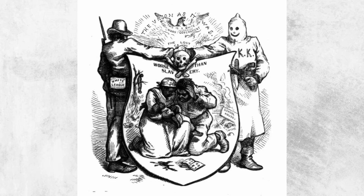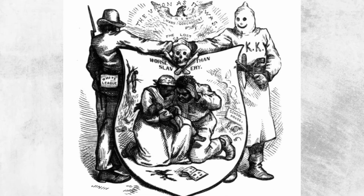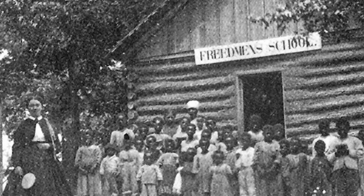Congress tried to put a stop to it by passing laws against voter intimidation, but violence and threats still took a toll, and black voter turnout started to decline. Meanwhile, Republican-led governments in the South were busy making progress. They built public schools, expanded women's rights, and repaired war-torn infrastructure like roads, railroads, and telegraph lines. New state constitutions made voting and holding office more accessible, at least for a while.